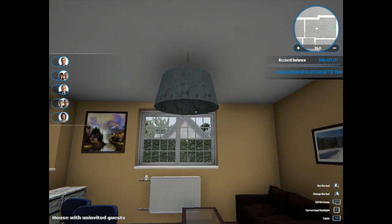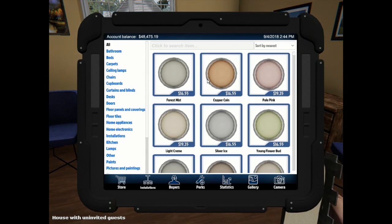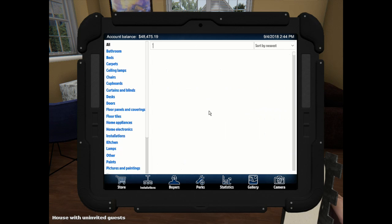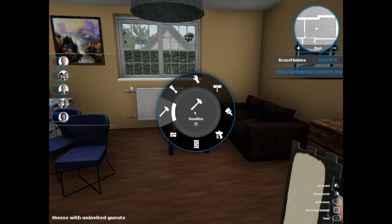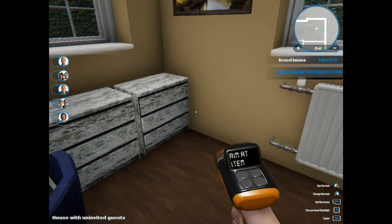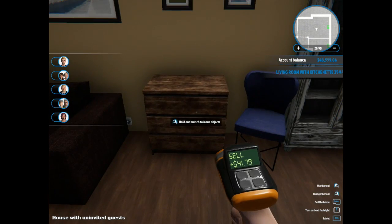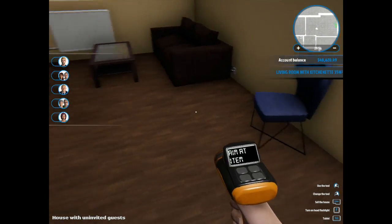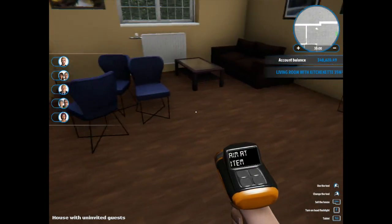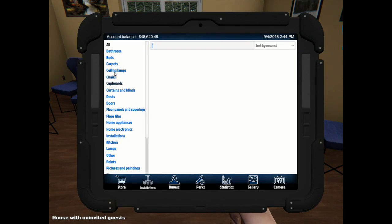Let's see here. All right, so let's... that's the wrong button. Tab. Okay. Get over here. Okay, let's see here. Let's go ahead and sell this piece of junk. There we go. We'll sell this. I don't know why we need a dresser out here. I would like to have like a china hutch or something, but that looks like crap. Chairs don't look bad, and we do need a dining room table, so let's see if we can find one of those first.